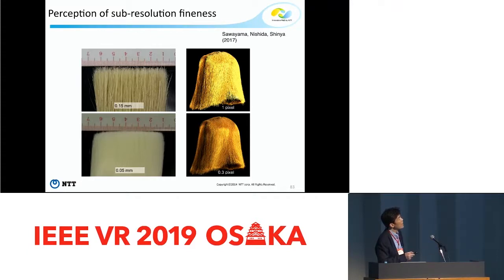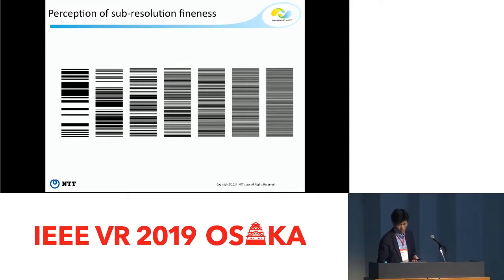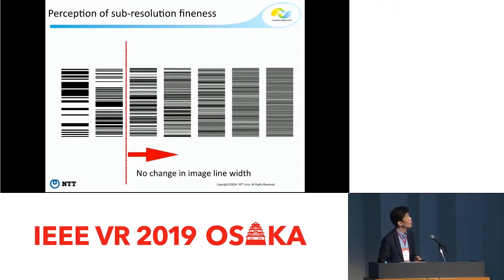Also, this is another example of sub-resolution. Here, this is a hair. This hair is rendered with a width of 1 pixel, and this one is rendered with a width of 0.3 pixel. Probably it looks finer, but this is finer than the sub-resolution. The important point here is that there is no image line width change. The line width is the same, but it looks finer and finer here.